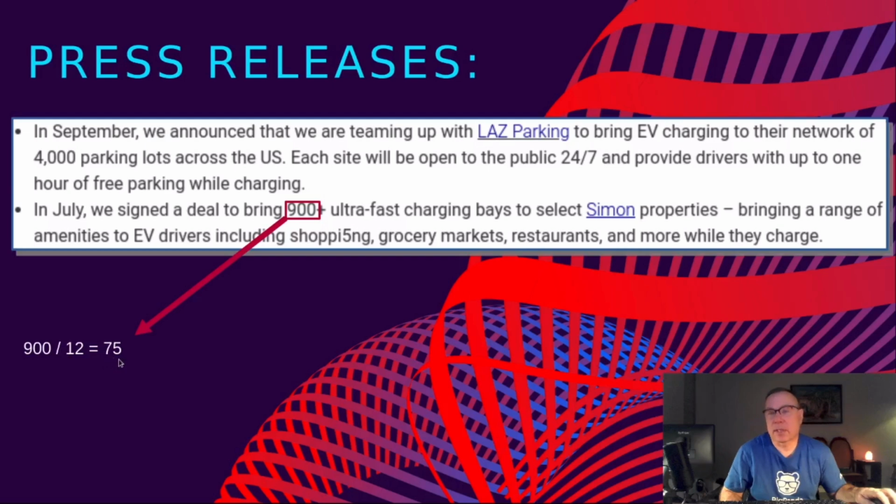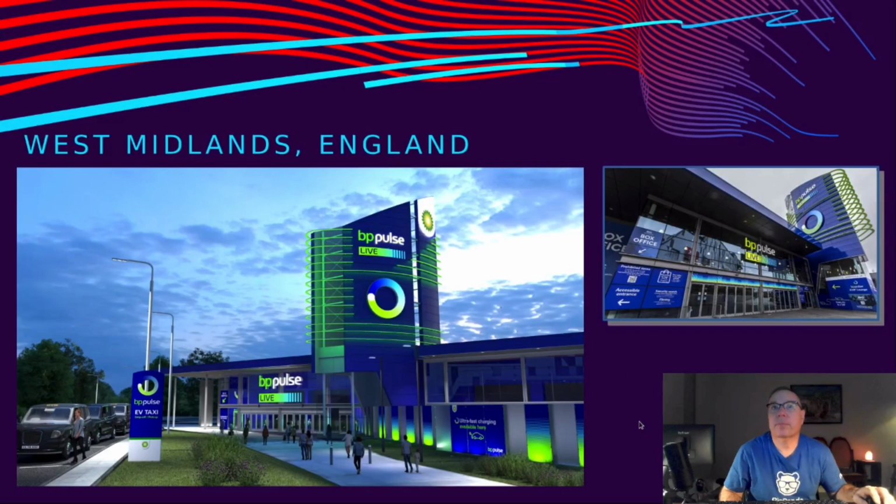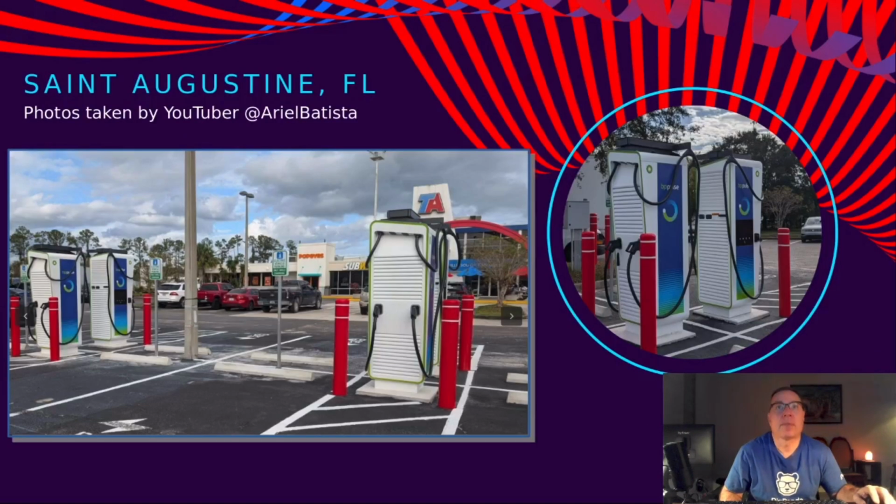So we should expect 75 Simon Malls. And from what I understand, this should be coming pretty soon. So we should start to see some of these builds out there. This is what it looked like in England when this project got started over there, which is where their international headquarters is. And they took over a venue, rebranded it. This is what the rendering looks like. This is what it looks like in actuality.